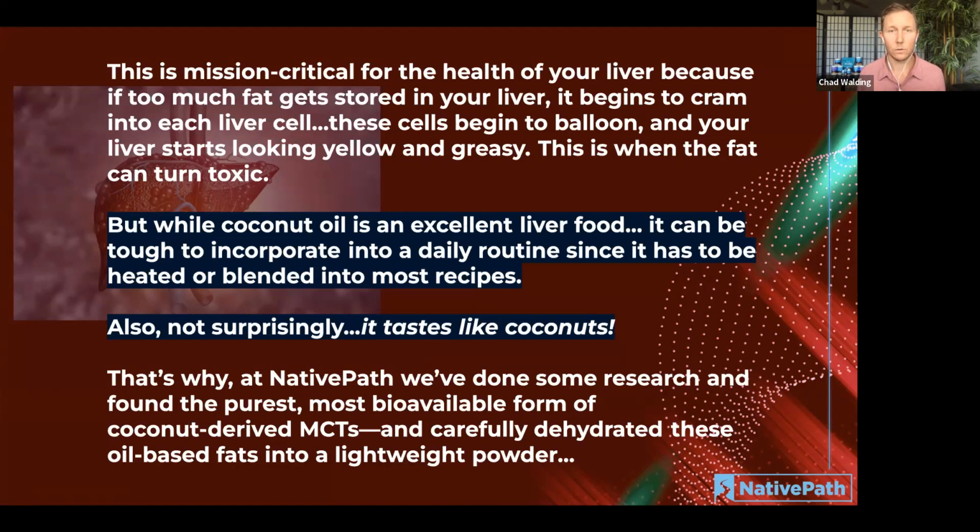But while coconut oil is an excellent liver food, it can be tough to incorporate into a daily routine, since it has to be heated or blended into most recipes. I always cook with coconut oil, but there are other ways you can get it in there. And also, not surprisingly, it tastes like coconuts. Some people don't like the coconut taste when they eat coconut oil, like my mom.